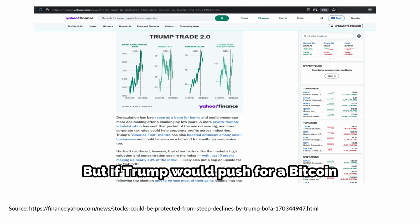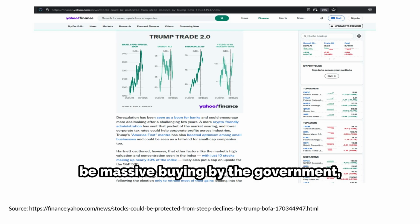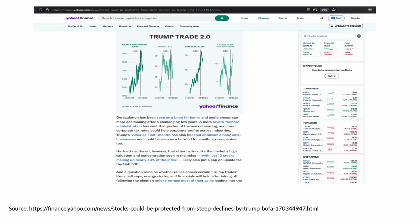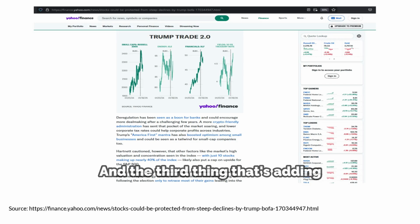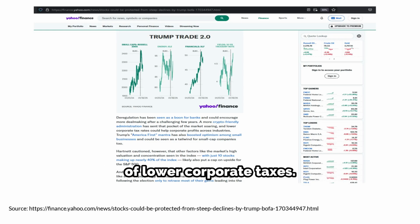But if Trump would push for a Bitcoin strategic reserve and there be massive buying by the government, that would put a bit of a floor, I believe, in the price of Bitcoin. And the third thing that's adding to the Trump pump is the possibility of lower corporate taxes. A corporate tax cut would be beneficial for the earnings of companies.